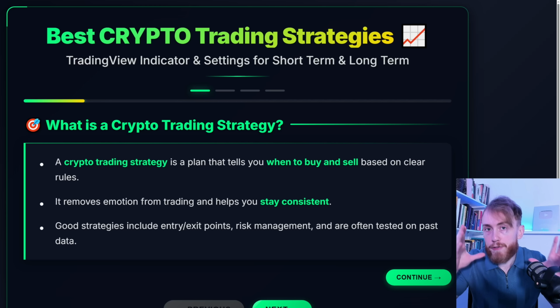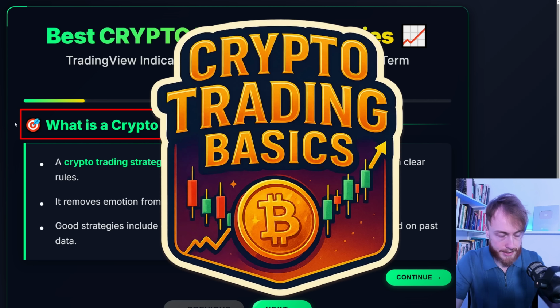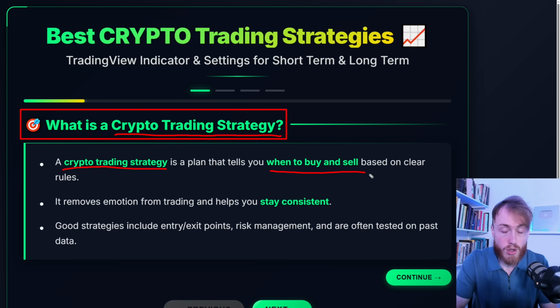But alright, so before we dive into the strategies here, and this is very important, we first need to know about some basics. And let's begin here by quickly taking a look at what is a crypto trading strategy in the first place. Well, a crypto trading strategy is basically a plan that tells you when to buy and when to sell based on some clear rules.